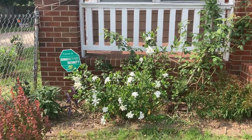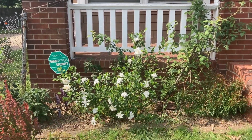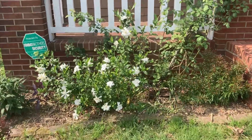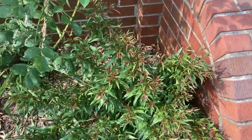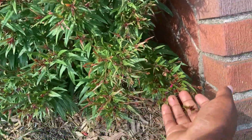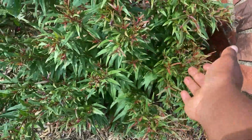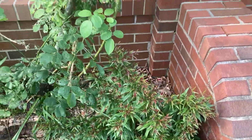So we'll start at the front and work our way back. This is the front of my house, the front garden bed. So on this side, I have a gaura plant, which isn't blooming so much yet. It's got like a couple of blooms on it. I don't know if it's getting enough sun here, but it's really, really big. I might just have to relocate it.